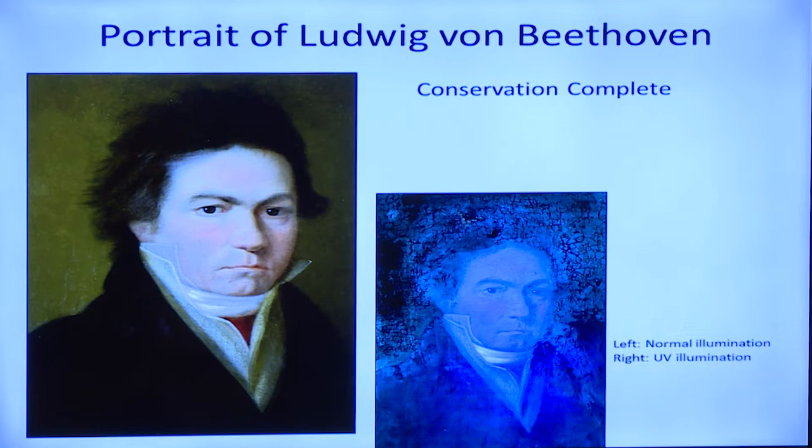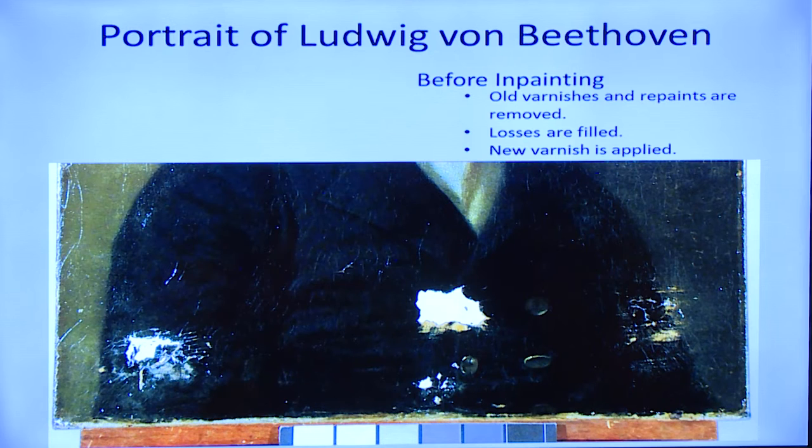And this is the painting after treatment. Here all of the old non-fluorescing materials have been removed again. And one of the interesting things that was revealed by the removal of the old repaint and varnish along the bottom edge was that the actual tear damage was smaller than it originally appeared. The paint around the tears, however, is somewhat damaged through abrasions.